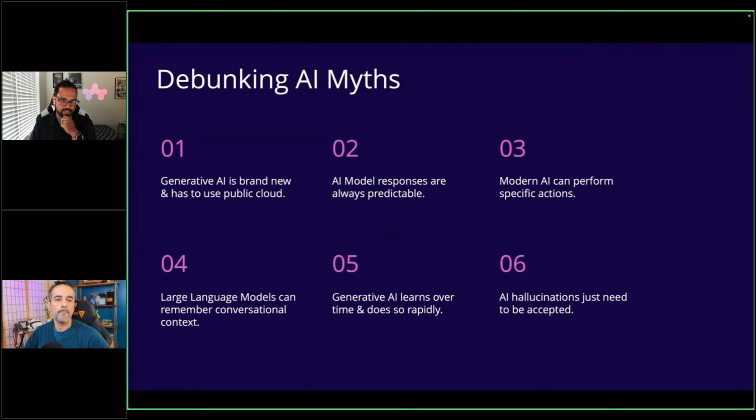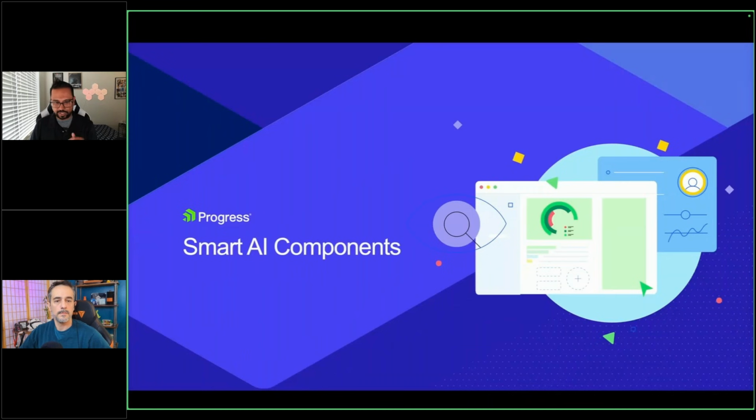Again, some common myths. Again, it's nothing brand new. It doesn't continuously learn when you're using generative AI. Just understand that it's a moment in time. But large or small language models, use whatever works for your workflows. It doesn't always need to be the public cloud. And yes, you can fix hallucinations with some good grounding. So there are lots of myths, but again, just understand how to use it for your use cases.